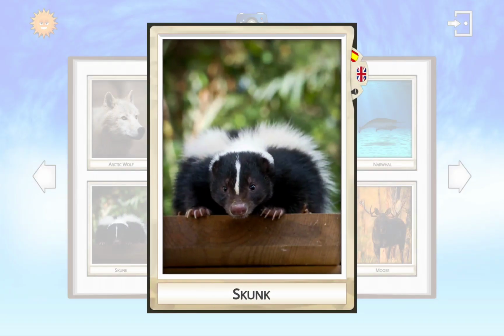Skunk. The skunk gives off a very unpleasant odor to defend itself. The skunk likes honey and bees. Stings do not appear to bother it.